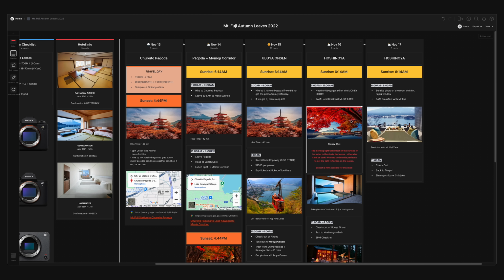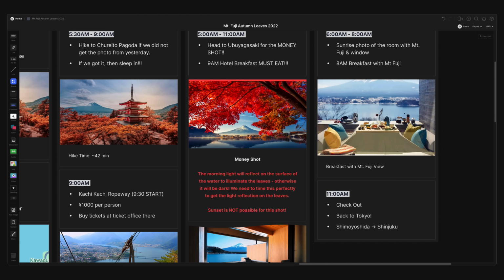we're gonna do. And for this ultra specific money shot right here, we learned that we needed to be there for sunrise only because the sun needed to hit the water at a certain time to reflect the light off the water and onto the leaves in order for us to get this shot. And it was a good thing that we found out about this before the trip, because imagine traveling all the way out there and showing up at sunset instead.